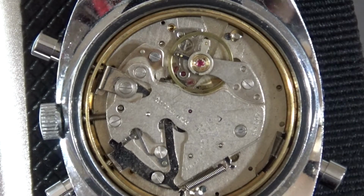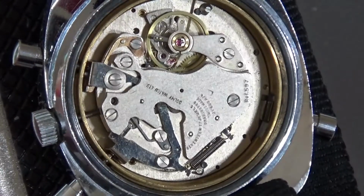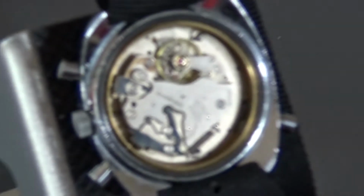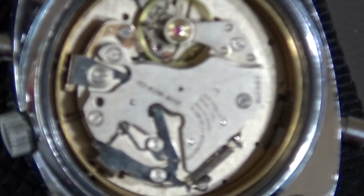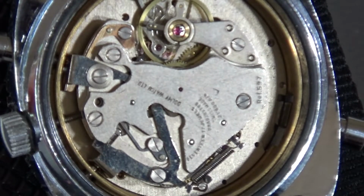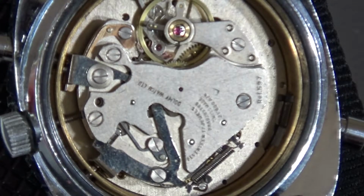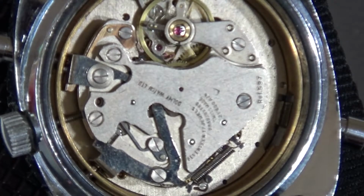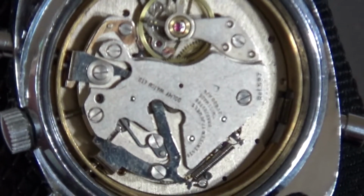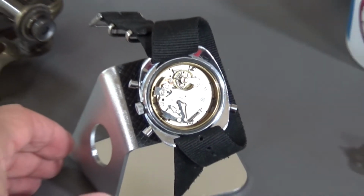And let's see if we can make out the text that's on it. Oh, went a little too far. Sorry about that. Let's try again, third time's the charm, maybe. Okay, so there you go. It's actually quite a nice movement, especially considering the time and the price point that it was intended for. So let's put the back on, do some measurements, and throw it on the wrist.